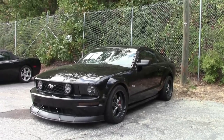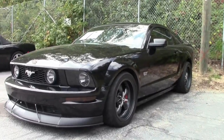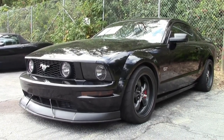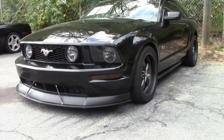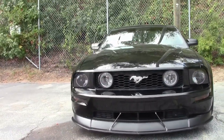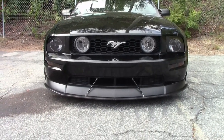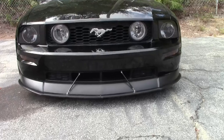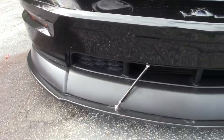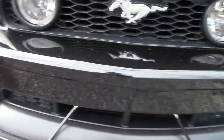Today I'm going to present to you this 2005 Mustang GT Supercharged with a little over 73,000 miles. As you can see, it is a black exterior, which you'll see a dark charcoal combination red interior. 4.6 liter supercharged V8. As you can see, the ground effects has definitely been set up for a lot of fun on street and possibly track.